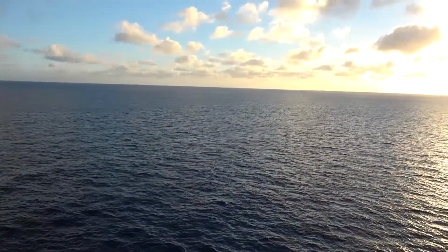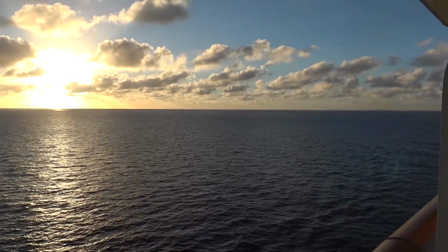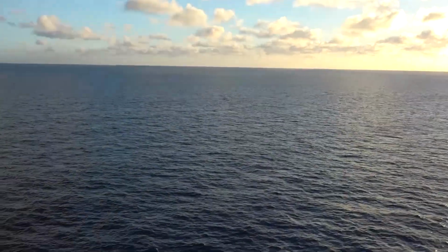Our day one journey has begun. We have left Miami and we are headed to the Honduras from here. Beautiful, beautiful water out here. Gorgeous.